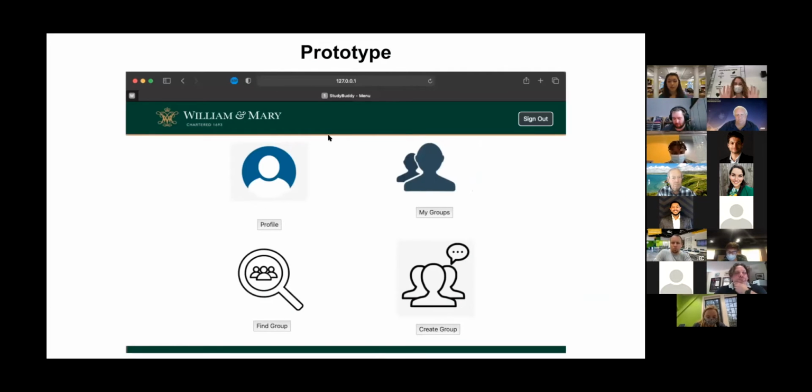Right now, we are building our prototype. We currently have a website that navigates between pages, and right now we're working on making our matchmaking algorithm, and eventually we'd like to start sharing this in the William & Mary community.